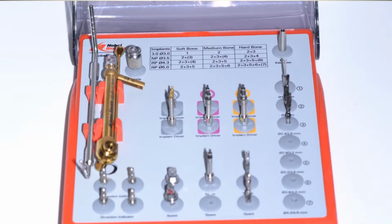Nobel Biocare has a description in terms of which platform implant and whether you're in soft bone, medium bone, or hard bone. The parentheses basically indicate that you're supposed to use that burr, but not go all the way to the apical depth, just use it to drill the coronal bone away. There are a lot of spare compartments, which is kind of nice as well.